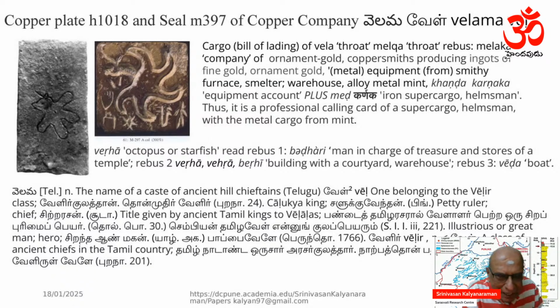The person standing, wet body. Then there is a rim of a vessel, kana, wealth, resource or goods, or karana, scribe. Then a fish with fin, kamata, ayo kamata, alloy metal and mint, and some kind of a warehouse symbol. Kotaru, kotari.